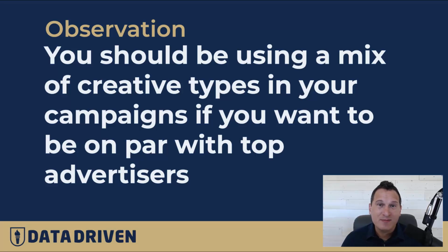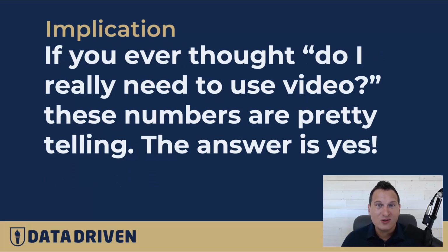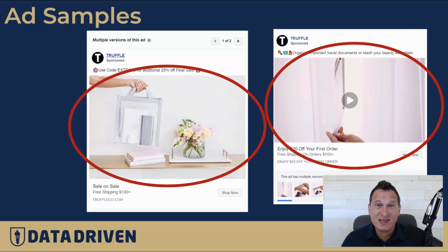And make that investment, because even if you don't think you have the money to do it, think about how much more efficient your ad spend is going to be if you have the right medium. If you have videos that get high engagement rates and low cost per impression, that can be a great way to supplement your advertising. So the implication, I can't dance around it anymore. If you ever said, hey, should I use video? I wonder if I should use video. The answer is yes. And as you can see here, most advertisers use them interchangeably. They have a pretty similar headline, pretty similar calls to action, pretty similar everything else, but the video is the main difference between them.